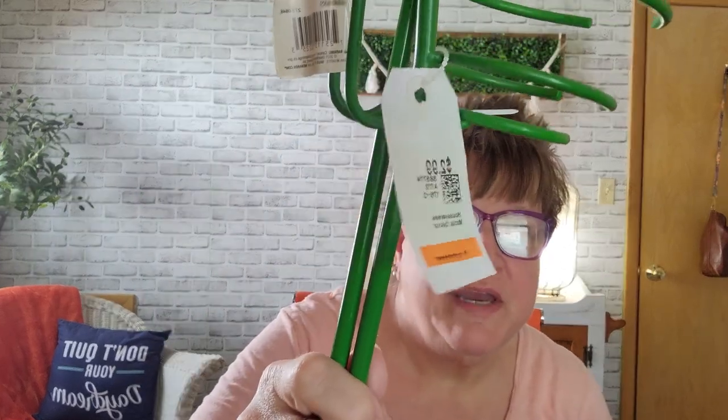Isn't that cool? They had 2 green ones and a pink one, so I went ahead and grabbed both of the green ones. Boy, these will be so nice to have outside. I don't see an original price on these, and it doesn't even say where they're from. But I thought that was nice. I got 2 of those, and the prices were $2.99 each. So I paid $1.50 or $2.99 for both. I thought that's a really nice thing to have.